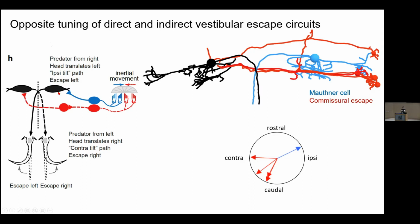The right-hand Mauthner causes you to escape to the left. This makes a lot of sense, yeah? So the predator is coming from the right. You're sensing this by the kind of movement of your water column. You're going to want to escape to the left.